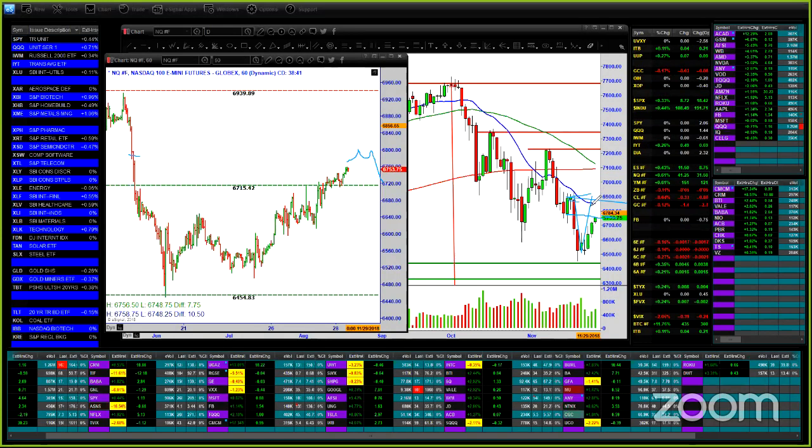But if it should get all the way back up into here, that's going to be bullish. Let's just call it a very strong bull attack against this bearish trend. So some things that we'll be observing into the end of the week, to how they shape up.